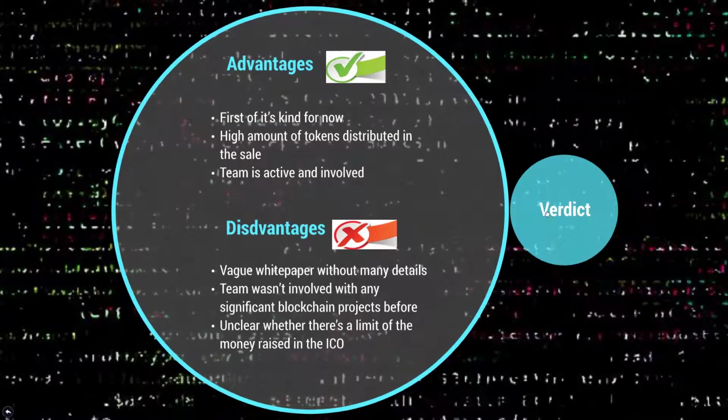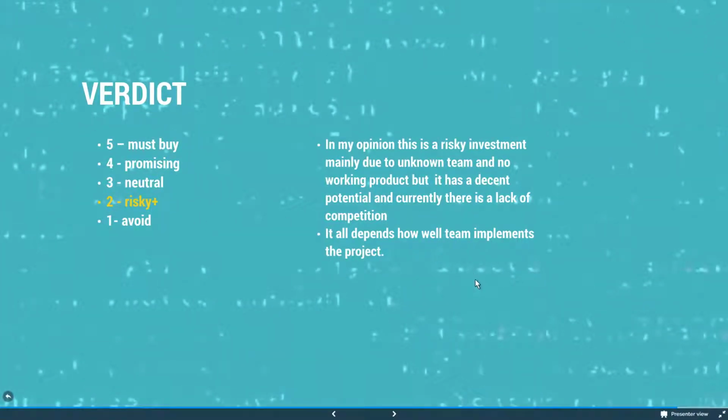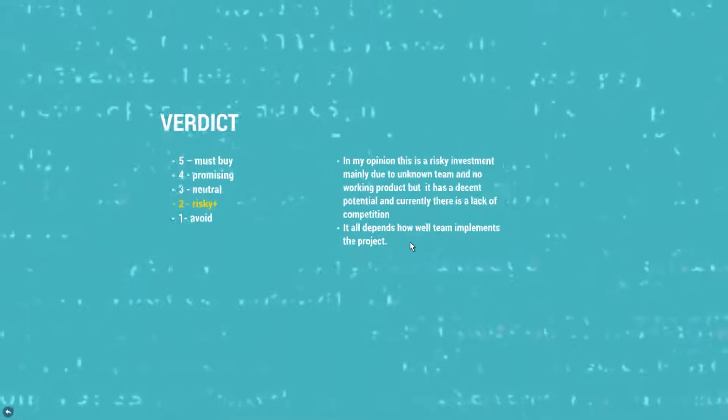Let's have a look at the verdict. Oh, if it works, there you go. So I gave it risky plus. I would say it's quite risky, and that's mainly due to unknown team and no working product. But to be honest, most of the ICOs don't have a product yet. But it does have a decent potential, and currently there's a lack of competition. So I would say it all depends on how well the team implements it. And I think based on how engaged the team is, there is certainly a potential there. But I would say it's still quite risky to do.